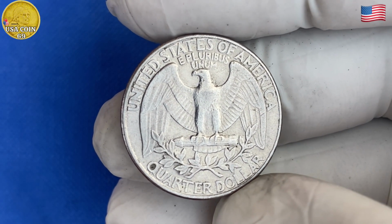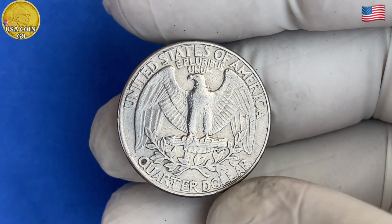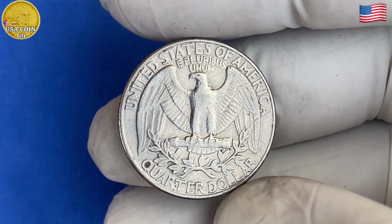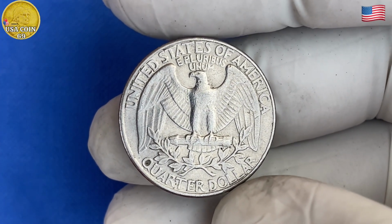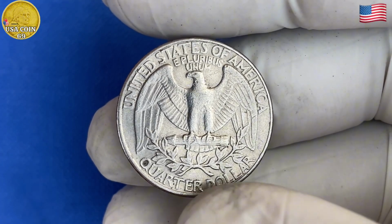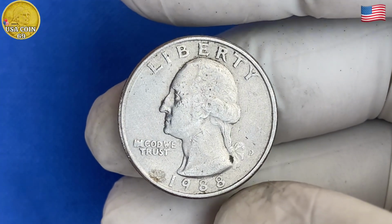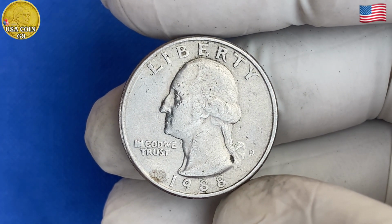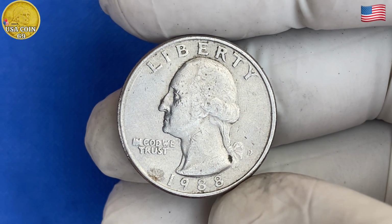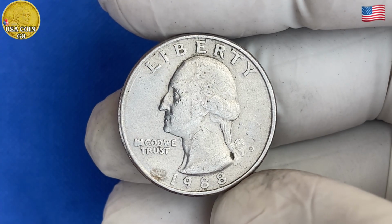Well, it's all about keeping a keen eye on the coins in your pocket change and checking any quarters you might come across from 1988. Whether you're sorting through your old coin collection or sifting through loose change, it's always a good idea to carefully examine each coin. Look for any unusual features, signs of minting errors, or coins that look exceptionally well preserved. Even if the coin doesn't seem special at first glance, it could be worth more than you think, especially if it's in excellent condition or has rare characteristics.